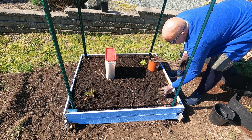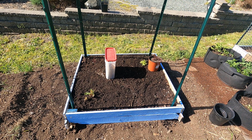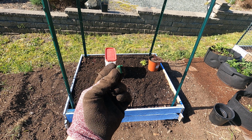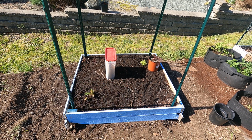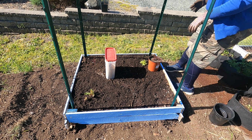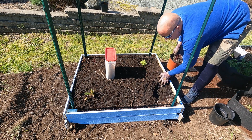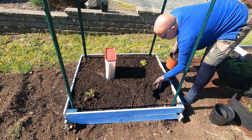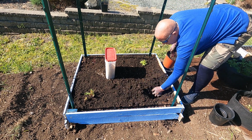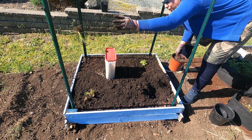Oh, plastic, still finding plastic. Still finding plastic in my soil. And it goes in a pocket to go in the trash. Ooh, big chunk of grass.